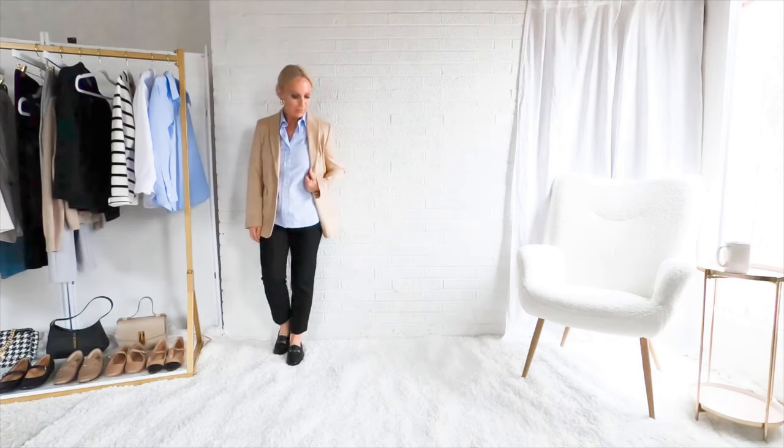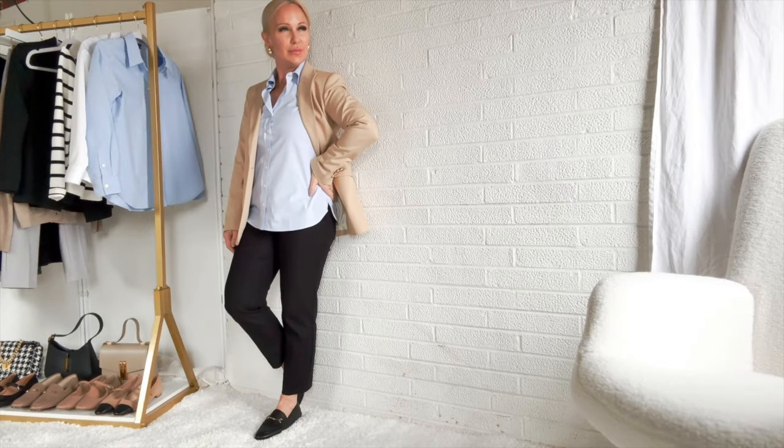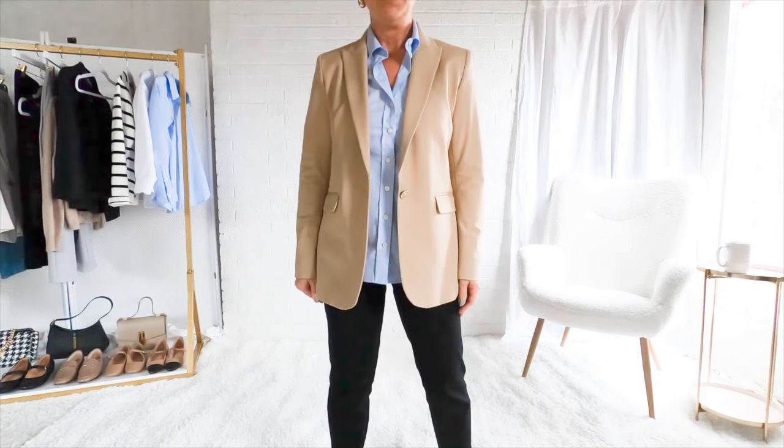Notice how the camel color really makes the blue color pop. And here we are doing an example of the 3 color rule, which is a rule that says that no more than 3 colors should be in any outfit. We'll talk more about that in the future. Again, this is a very elevated, upscale, smart, casual look with the blue button-up shirt.